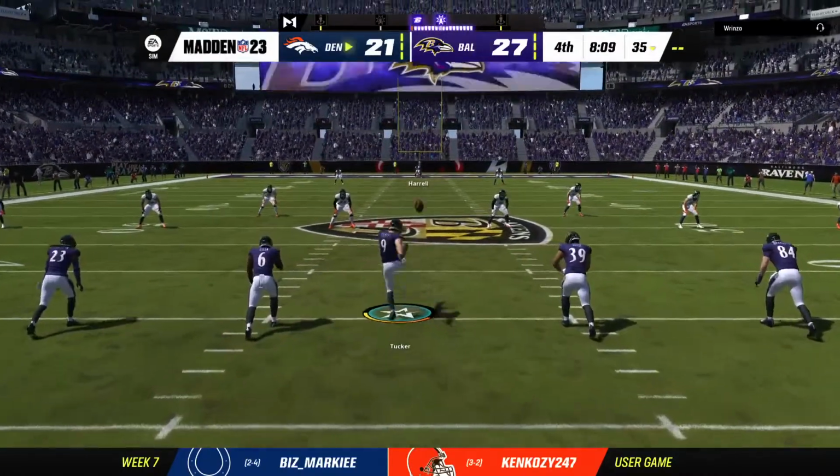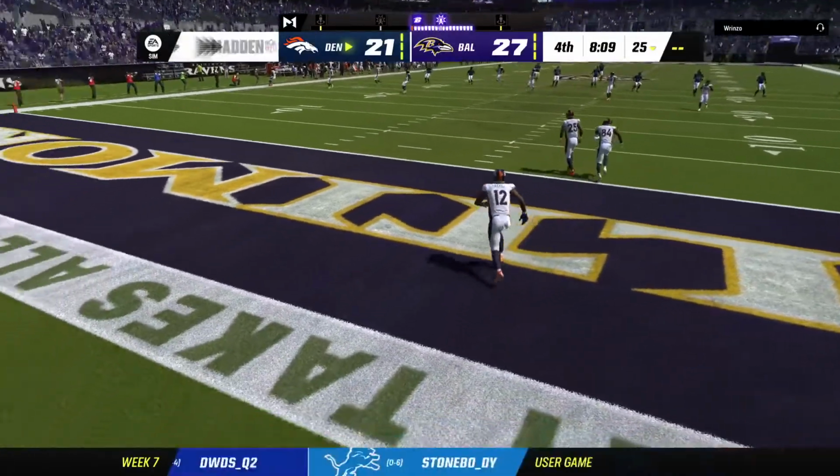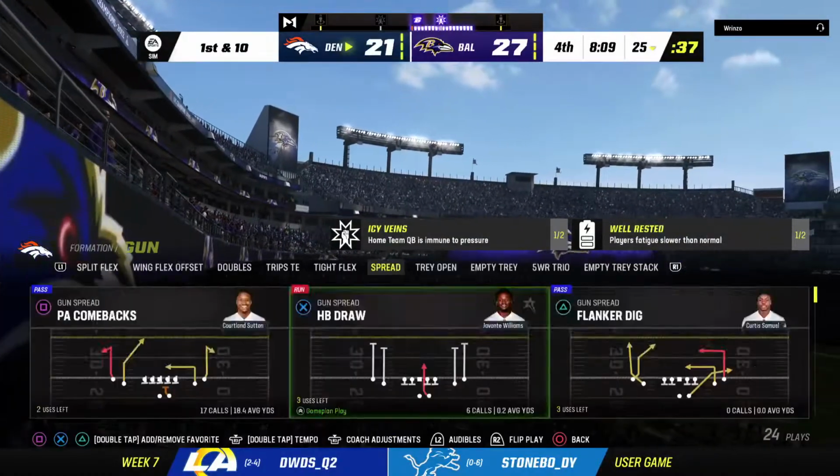And what a luxury it is to have a kicker you can depend upon, partner, because he hasn't missed all year long. Converts on that one as well, and kudos to you. You didn't jinx it.